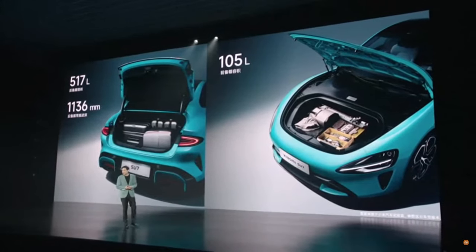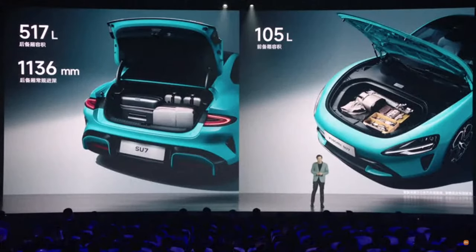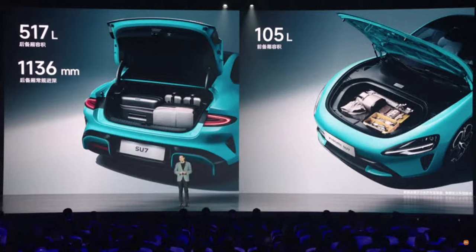We have a very big trunk, which is big enough for a whole set of camping equipment. We also have a very big front trunk. This size of front trunk, only the most advanced dedicated BEV platform can achieve that. It can contain 105 liters of things. So what can it be used for? For example, you can put your takeaway food there, and you can also put your fishing gear in the front trunk. It is very practical.